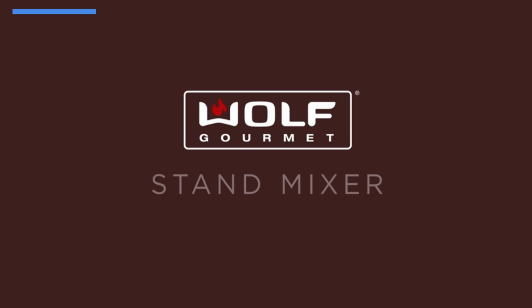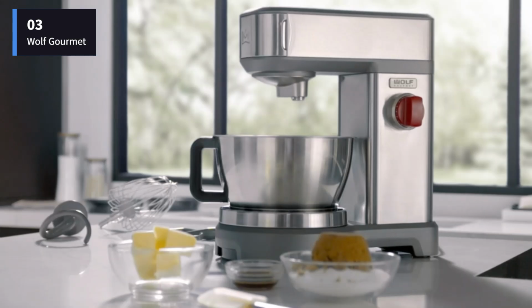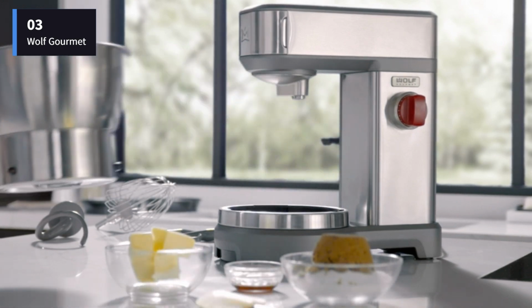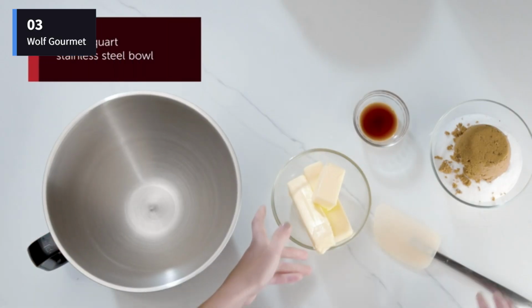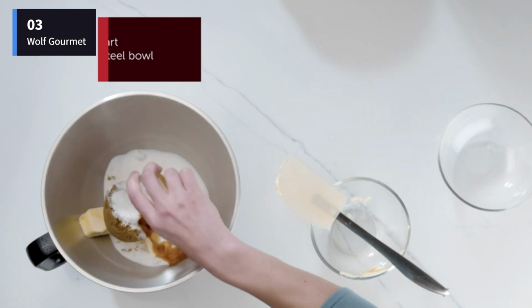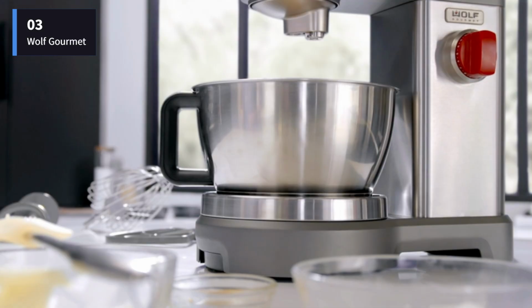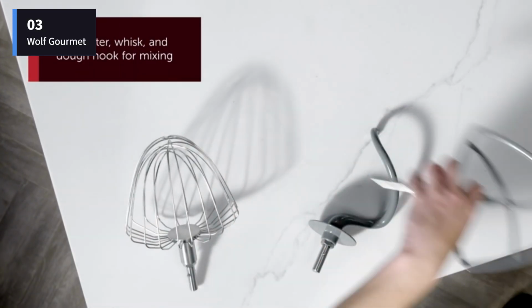Number 3. Wolf Gourmet High-Performance Stand Mixer. A serious workhorse, the Wolf Gourmet is a heavy-duty machine equally at home on a home countertop as in a restaurant kitchen. Its 7-quart bowl can handle larger recipes, and the motor is designed to keep spinning at the same speed no matter how much strain it's under.